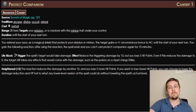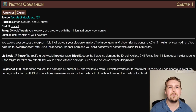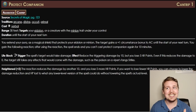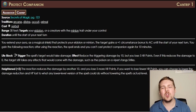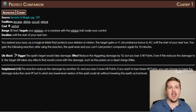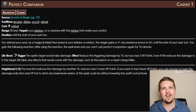But Protect Companion specifically states, if you don't want to lose as many hit points, you can reduce the amount of damage blocked as though you were lowering the level of Protect Companion without actually lowering the level of the spell. So, say you are level 5, and you don't want to sacrifice 10 hit points. You'd rather just sacrifice 5 hit points to reduce their damage by 10. Well, you can do that. The spell will still be a 3rd level spell, but it'll only have the 1st level effect.